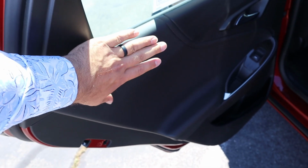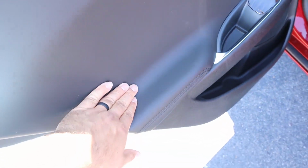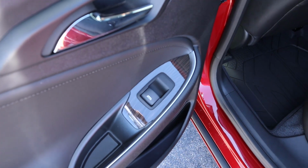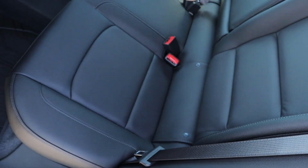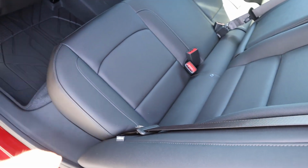Now, popping into the back, you guys can see it's soft touch all over the door panel. Here's a closer look at that whole setup. Lighting's horrible right now. Anyways, you got this trim here around the window control, which is also pretty cool. And then taking a look at the seats, you guys can see perforated all down the center portion. Really nice stitching as well.